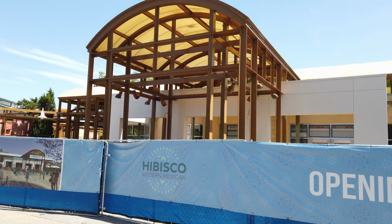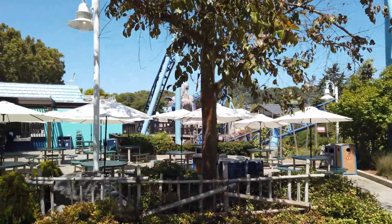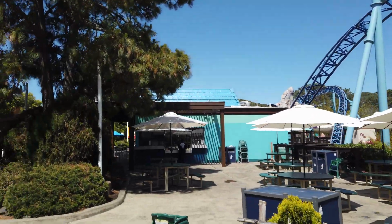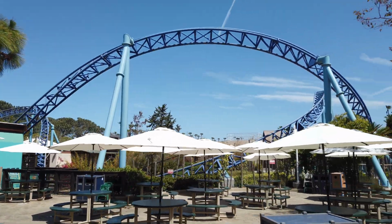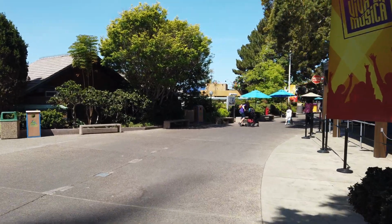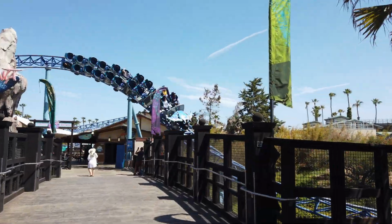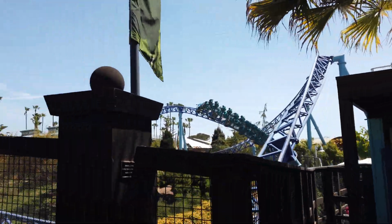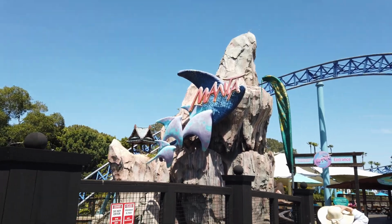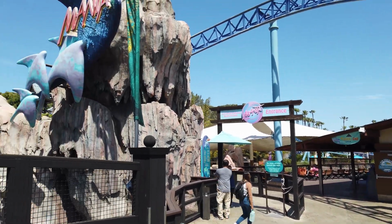I know this is why you're watching. And we found Manta, but it appears to be closed, along with every other coaster still. Not sure if they are opening like a half hour after park opening or what's going on, but not a single coaster is running. It actually is running. I'm thinking it's just so light right now that they don't have a lot of people to go on the rides, so they're cycling them really infrequently.